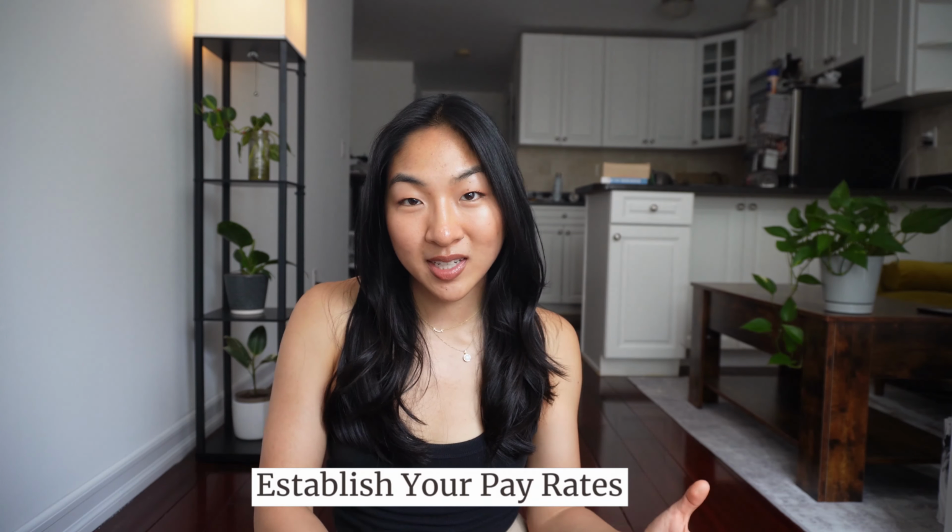My next tip around finances is to establish a pay rate that is a fair rate for you. Most agencies have an established pay rate. For example, if a job is under a certain amount of money, they simply won't submit their models to it. But it's a common understanding that if you accept a casting for a job, you're expected to agree to the rate of the job. This is something that you can discuss with your agent, either when you get signed or in your regular agency meetings.